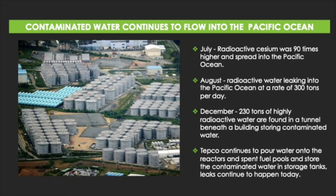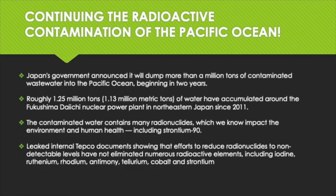Since the nuclear disaster, over 1.25 million tons of waste water has accumulated, stored in well over 1,000 tanks on site. It will run out of land for water tanks this year. In 2020, the Japanese cabinet approved the dumping of radioactive water into the Pacific Ocean over a course of 30 years. They announced it will dump more than 1 million tons of contaminated wastewater into the Pacific Ocean beginning this year, 2022.